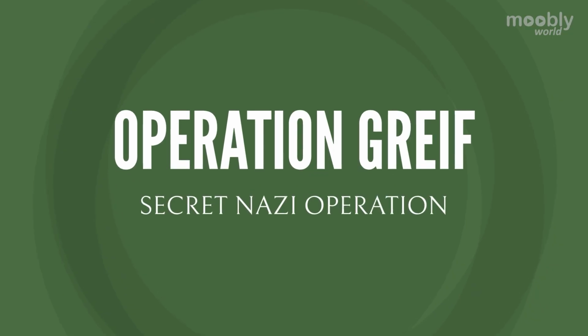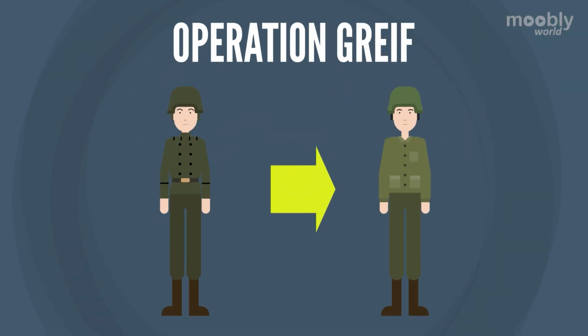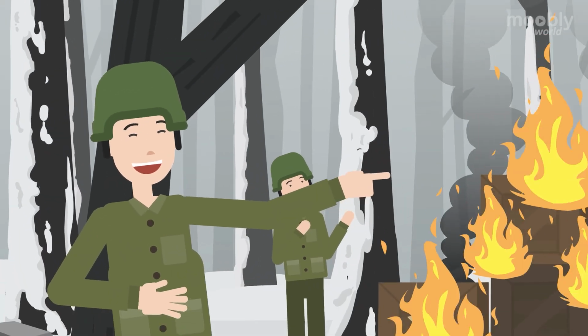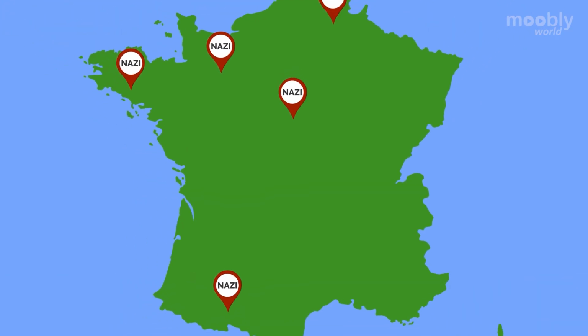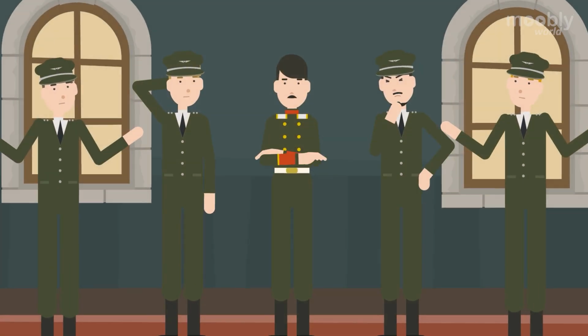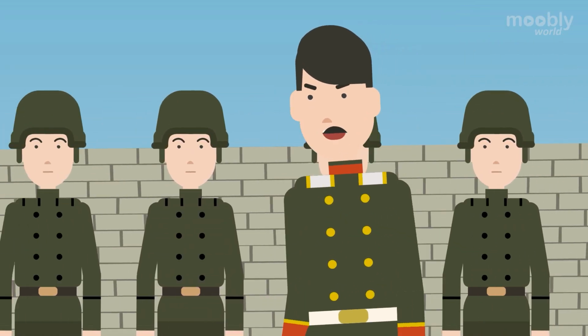Operation Greif was a secret Nazi operation where a military unit would disguise themselves as US soldiers and infiltrate the enemy camp to disrupt their operations and regain control of selected parts of France. The mission was so confidential that many German officials were unaware of Hitler's plan. The operation members had different missions.